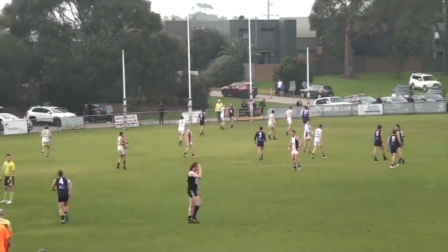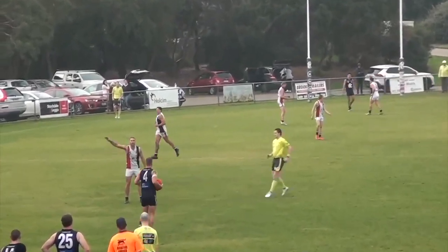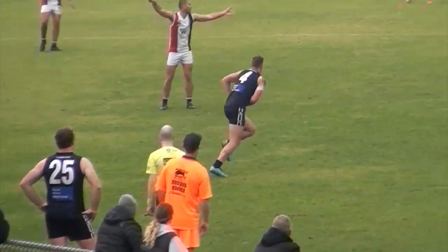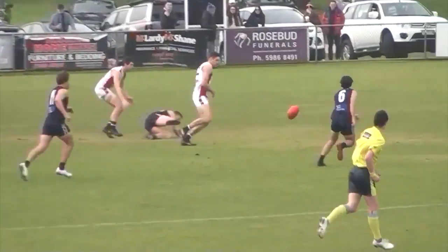We're not even at quarter time yet, Paul. Played 18 minutes in the first quarter. The margin's 28 points, and that will be, I reckon, our mark of the day for Telstra Business Technology Centre of Melbourne South. Keegan Downey, low and flat, inside 50.